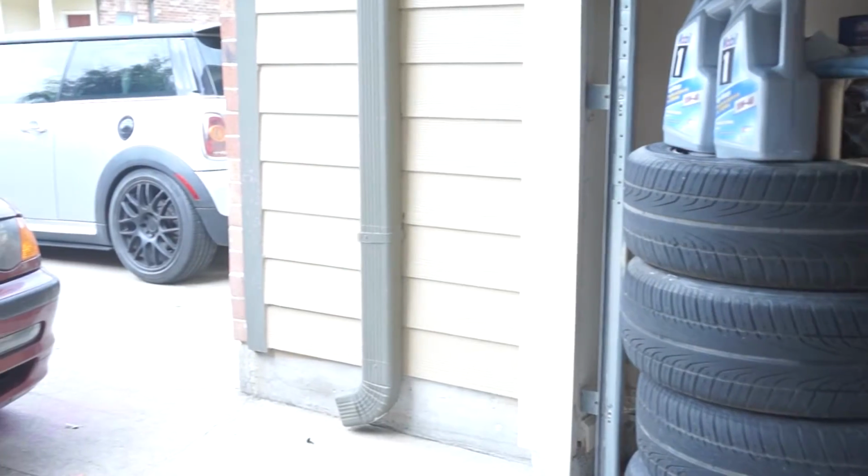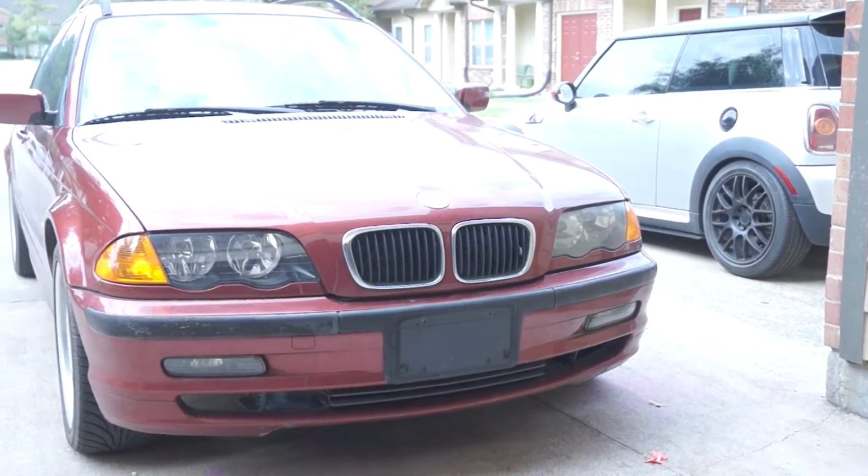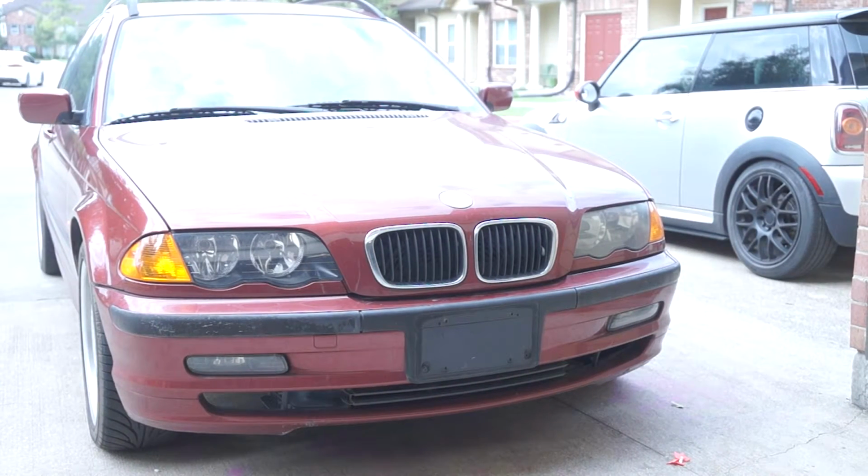That presents its own set of unique issues. As most of us car enthusiasts know, it's never a good thing to let a car sit. And there isn't such a thing as too low of mileage on a car. And for a BMW, this is no exception.